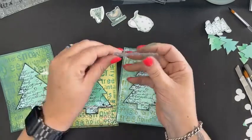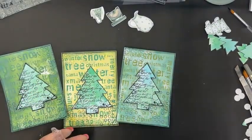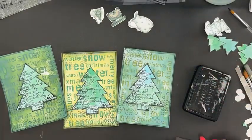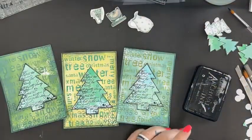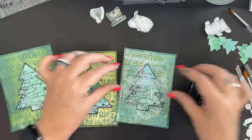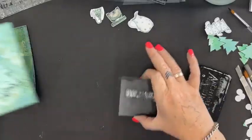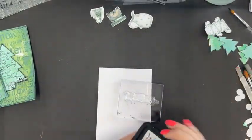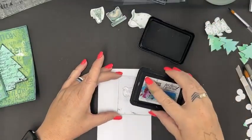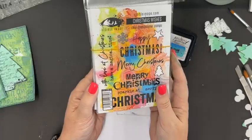So I'm just going to stamp O Christmas Tree with my acrylic block and I'll do it in black. Put that in a safe place. Acrylic block. Bit of card. What you got? Oh, all right. This would be perfect.